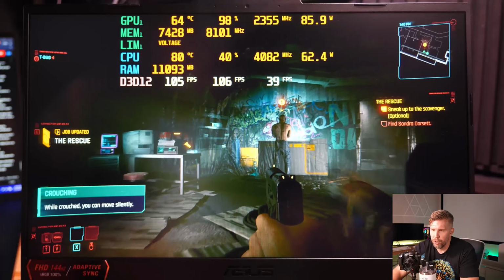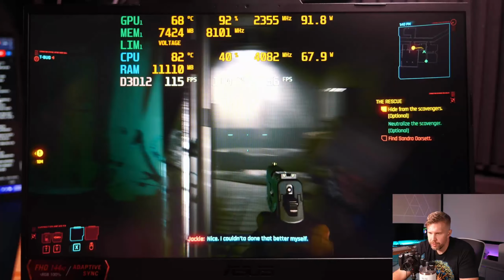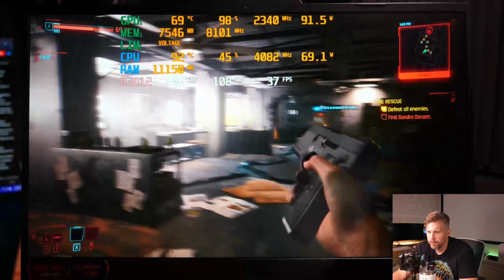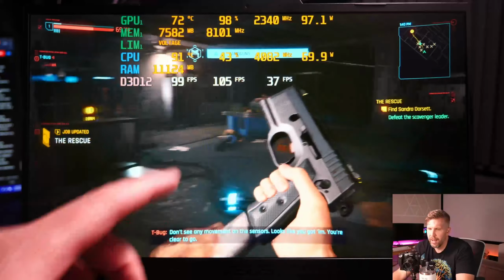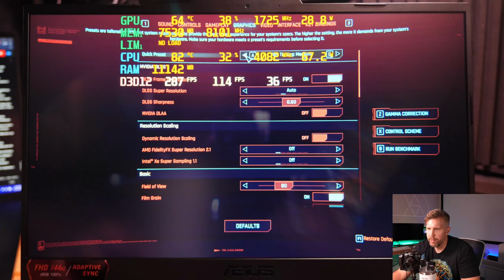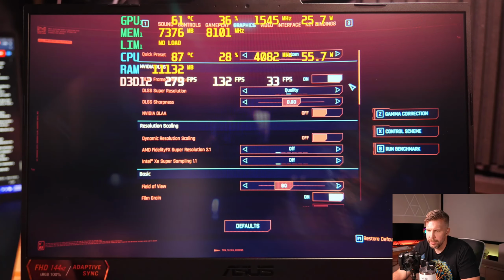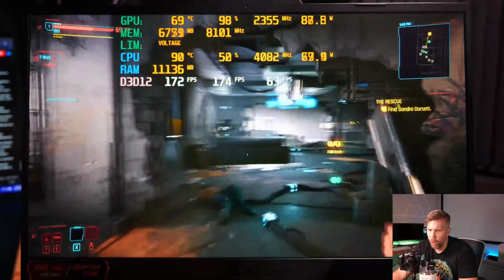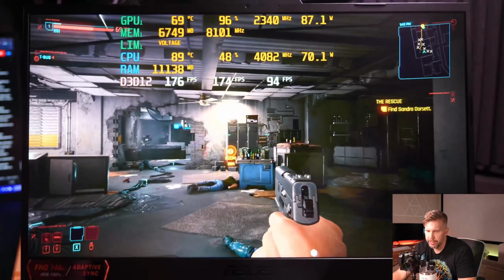Okay, so we've got a new FPS average going right there. It is so smooth. This game is silky smooth. Okay, so 105 FPS, 37 for 1% low. It felt very smooth and very good to aim with. If we drop this over to just high settings with DLSS on quality, frame generation enabled, now we're doing 170 FPS. So you can easily get it to full 144 hertz just by turning off ray tracing and setting it to high settings.